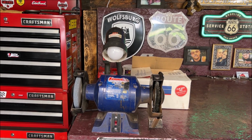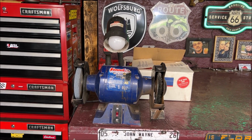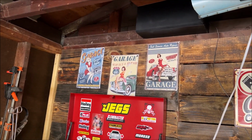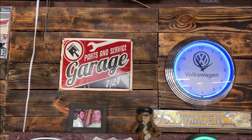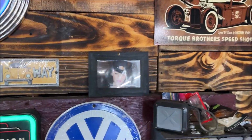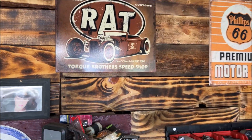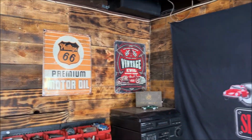So it's probably the most used thing for cleaning off rusty parts too. I like these old signs. Some I've got on Amazon. Some I've got at flea markets. There's Heather. Hard to see the picture. I just think they're cool.